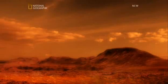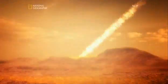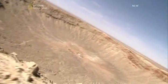But just how big an impact would it take to blast debris off the Earth? Award-winning astrophysicist Guillermo Gonzalez from Iowa State University has worked out the answer to this question.